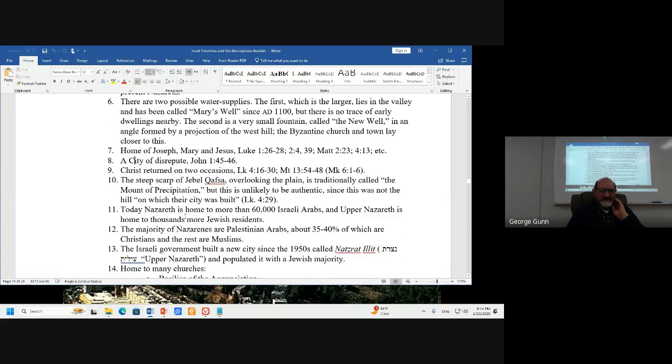Today, Nazareth is home to, notice this, more than 60,000 Israeli Arabs. It's not part of the West Bank. It is Arab Israel, Israeli Arab. So these Arabs, most of them are citizens of Israel. They can vote in Israeli elections. They can run for public office. And yeah, they're Israeli Arabs.